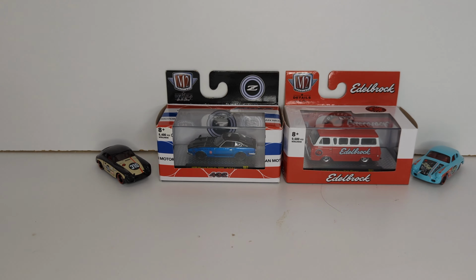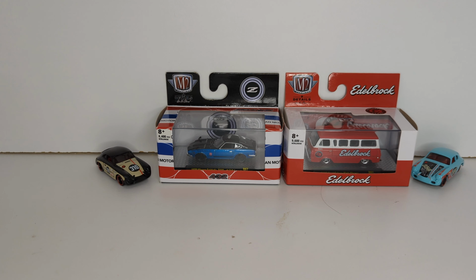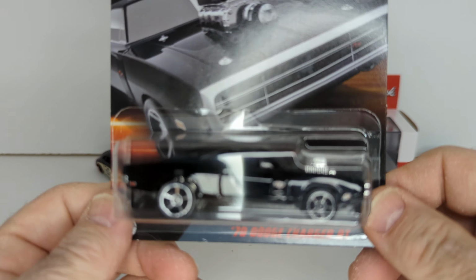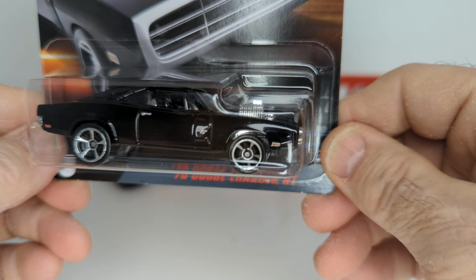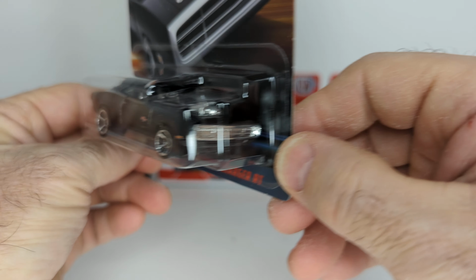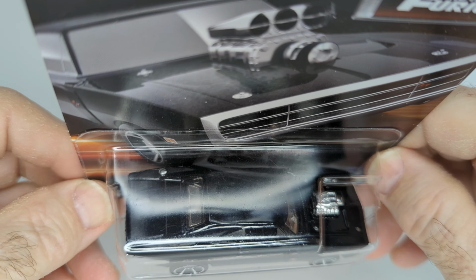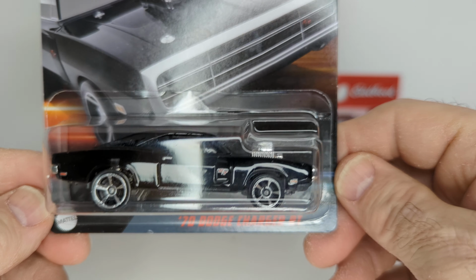I also bought some Fast and Furious Hot Wheels. Let's see if I can find them all here now. Put them all in order. Alright, so here's the first one. This is the '70 Dodge Charger R/T. The engine sticking out of the hood. Nice black with the chrome wheels. Really nice. Nice detailing in the back. Nice chrome front. Oh, that's beautiful. Beautiful. Looks like chrome interior. That's nice. Little gas cap there. There's the car art, and there's the car. Really nice.